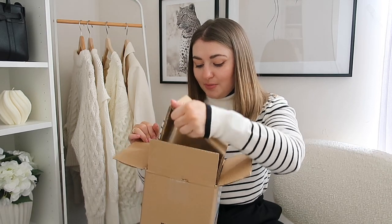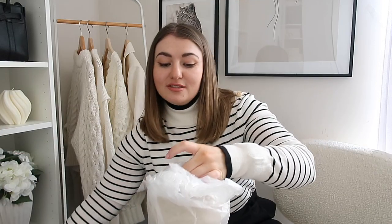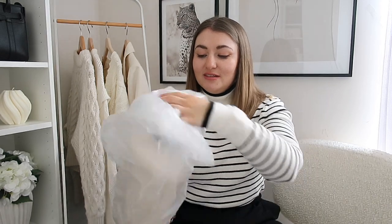So I really love this. I have a new one to add to my collection, which I am just so super excited about, because the H&M vases are such high quality and really affordable price points. So I love this. Oh my god.